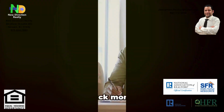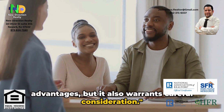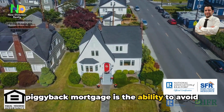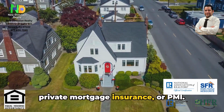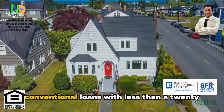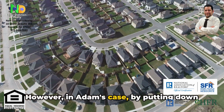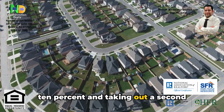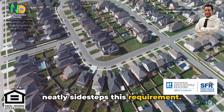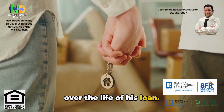But let's delve deeper. The piggyback mortgage has its advantages, but it also warrants careful consideration. One of the primary advantages of a piggyback mortgage is the ability to avoid private mortgage insurance, or PMI. Typically, PMI is required for conventional loans with less than a 20% down payment. However, in Adam's case, by putting down 10% and taking out a second mortgage for another 10%, he neatly sidesteps this requirement. This could result in substantial savings over the life of his loan.